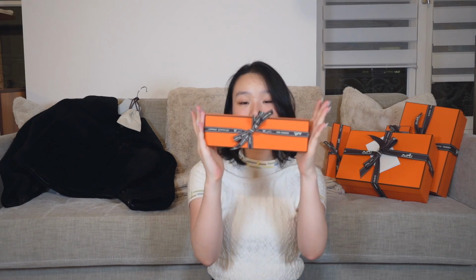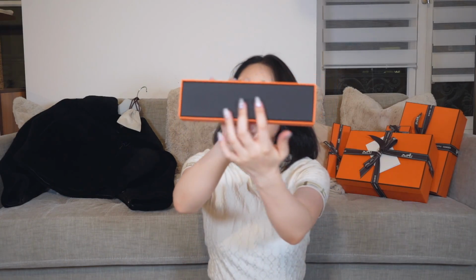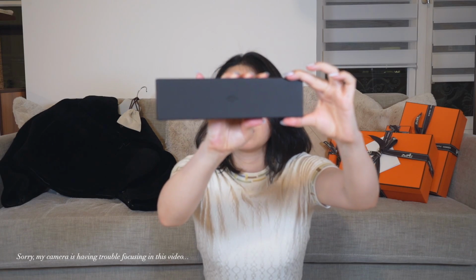I love jewelry, and I think these two pieces are by far my favorite jewelry pieces from Hermes. And if you guys know, you know what this shape of box means. So this is the first one. I'm actually not sure which bracelet it is, so we're just gonna have to wait and see. Let's see which one. So all the boxes are leather, which is really nice. And let's open it. This is the Caillou Gourmette.